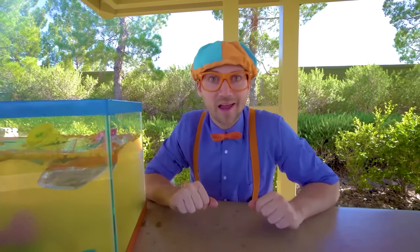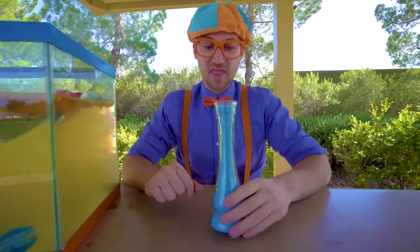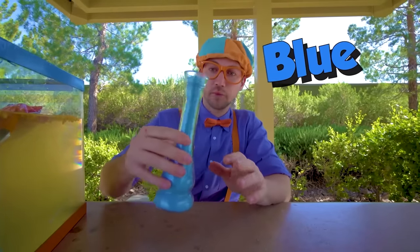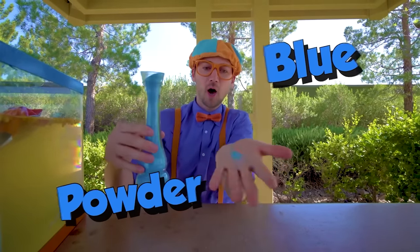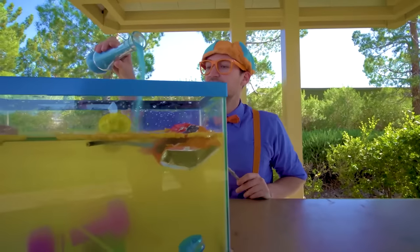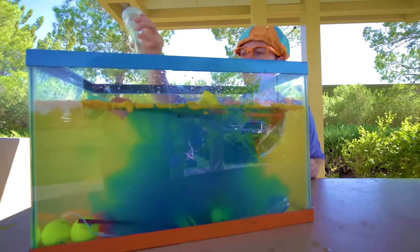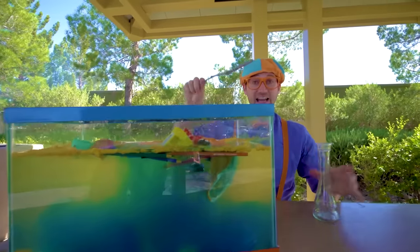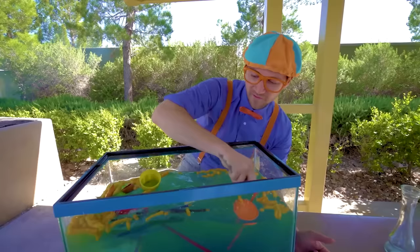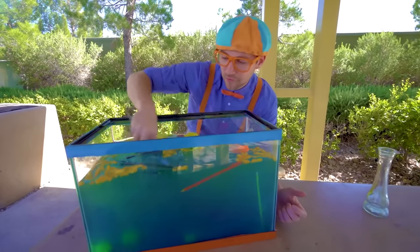Well, oh, I have a special surprise for you. The magical vial. This time, whoa, it has blue powder. See? Whoa! All right, let's put the blue powder in here. Whoa! All right, now we have to stir it. Whoa! It's making it really blue.